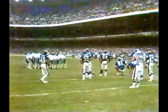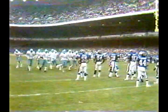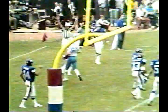Going out now is Mac Alston. Dave Parks comes in. He's a better receiver. Alston's a much better blocker. 4th down and 7 to go for a Houston touchdown. Big draw, and it's a touchdown.